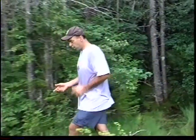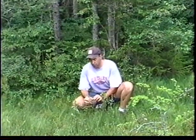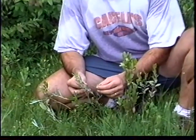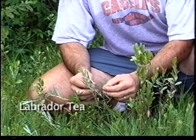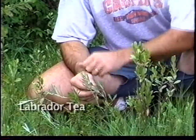Around me, there are several other different types of plants. This particular plant right here, you'll see, has a leaf which kind of has a leather texture to it. The edges of the leaf are rolled under, white on the underside. This is called Labrador tea. They refer to it as Labrador tea because the leaves can be used to make a very spicy tea, and it's very high in vitamin C.